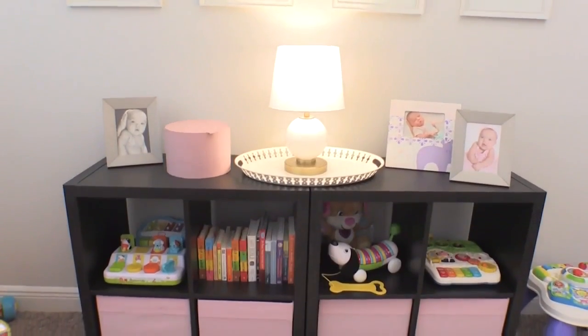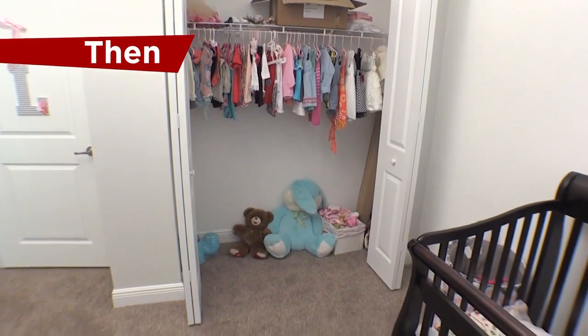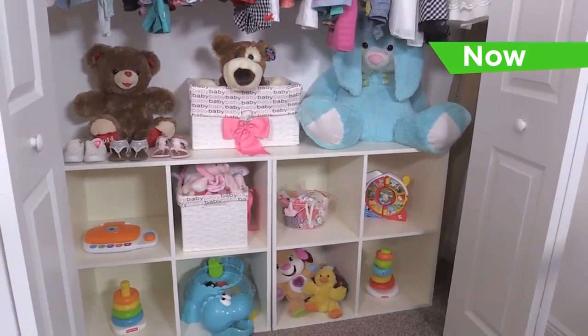So now with the bookcases, we give you storage, we give you organization, and then we added 2 more white bookcases in a similar style inside the closet so that way you can organize the clothes too. So now it's really the perfect balance of style and function.